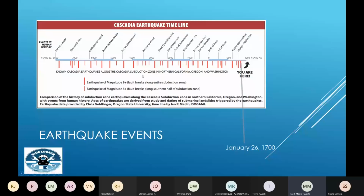So you can start looking at this timeline. Basically, every 250 years, this thing has erupted with an earthquake of minimum over 8.0. If you look at the gap we're in right now, we are in one of the largest gaps. So this is coming our way, whether we like it or not.